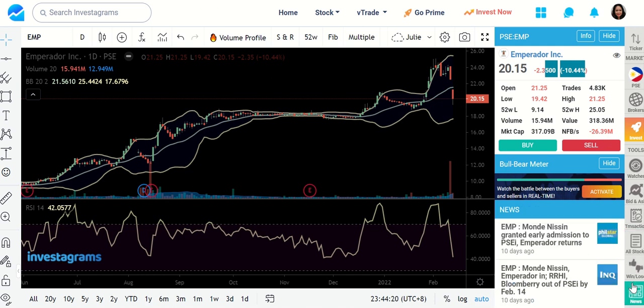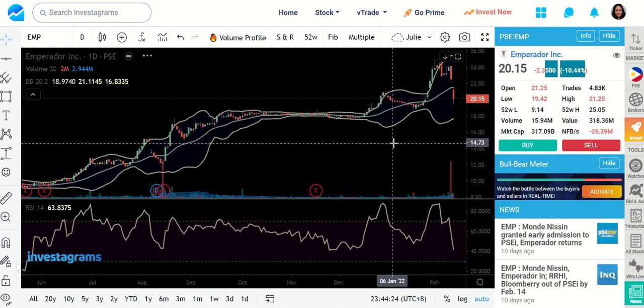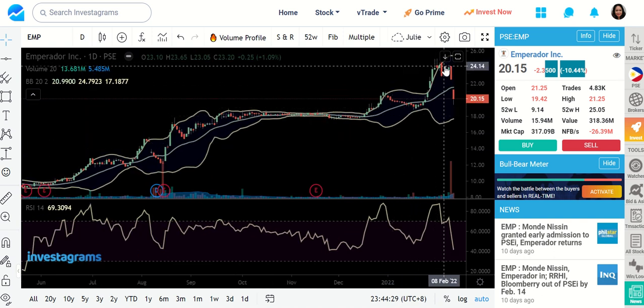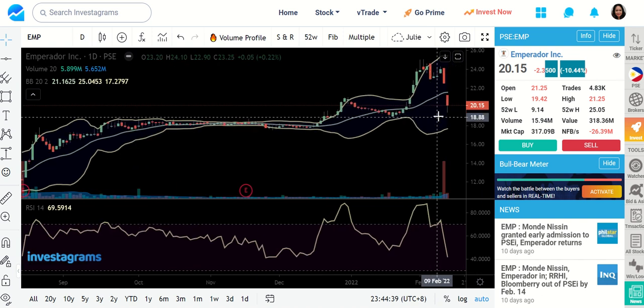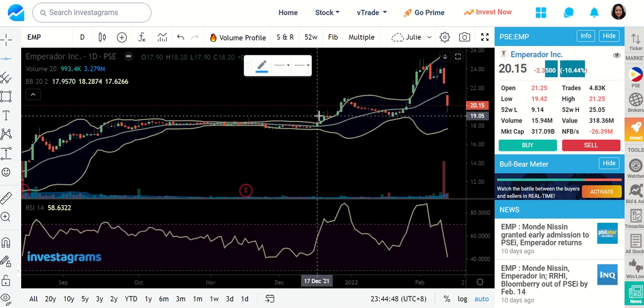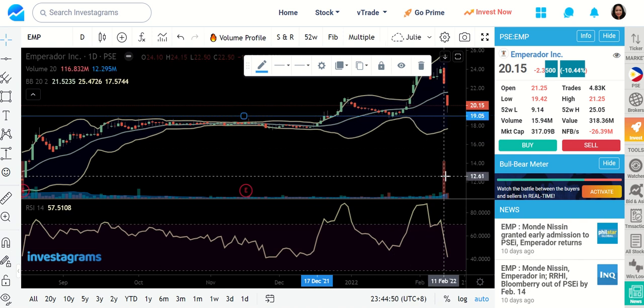Why? No news at all. Okay, so probably this climb was influenced by market speculation that this is indeed going to be part of the index, and when that happened, people are now taking profit. But hey, look, the volume of your selling is not that much. So I'm still plotting our support right at this level where you had a support previously for several days.